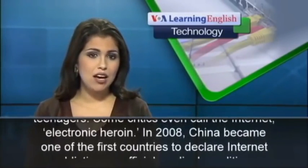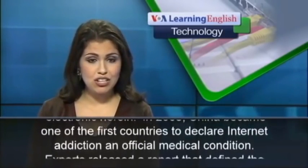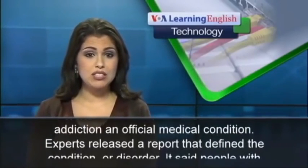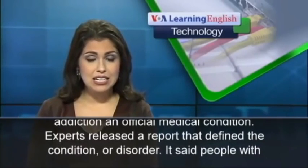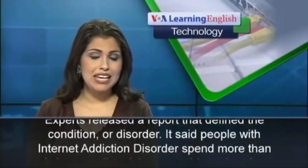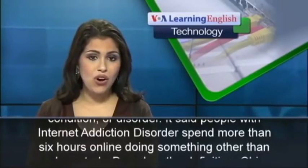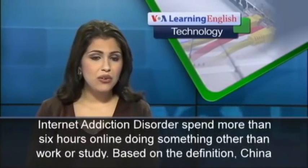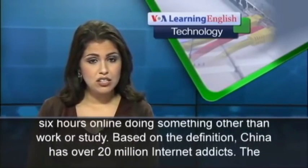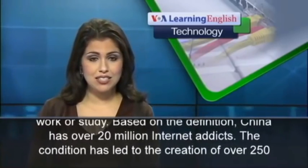In 2008, China became one of the first countries to declare Internet addiction an official medical condition. Experts released a report that defined the condition or disorder. It said people with Internet addiction disorder spend more than 6 hours online doing something other than work or study. Based on the definition, China has over 20 million Internet addicts.